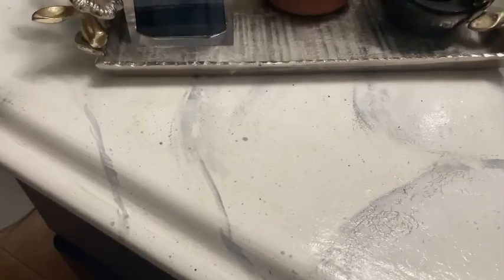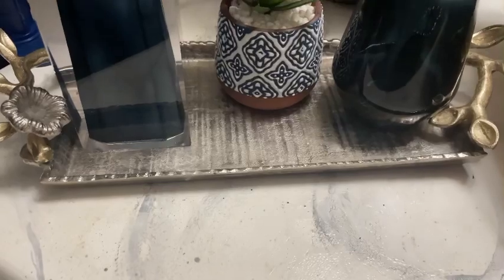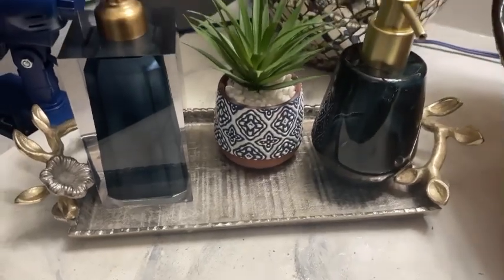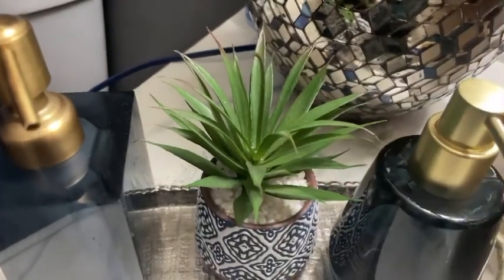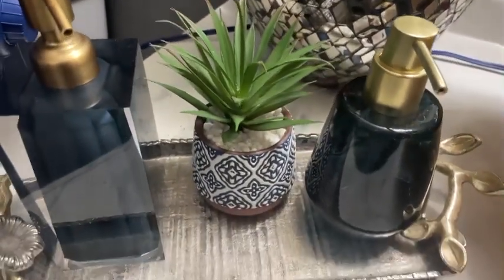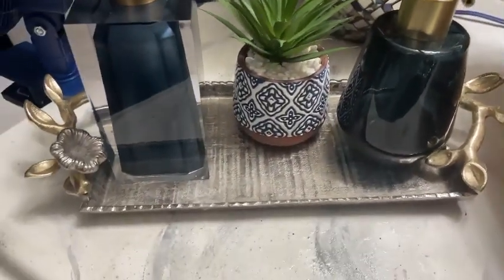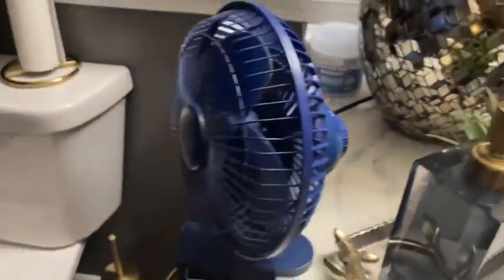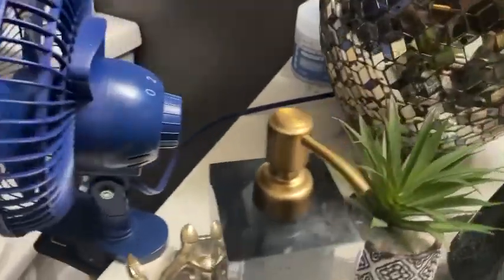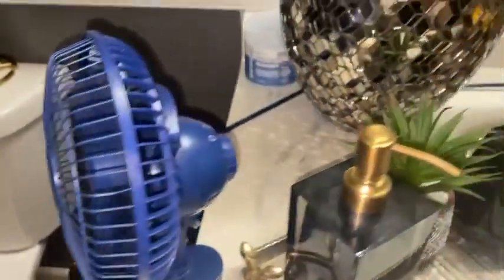The square blue pump soap dispenser is from Home Goods. The plant is from Burlington. The round blue soap dispenser is from Target. I know they don't match, they're not a set, but I figured I could make it do what it do, you know?